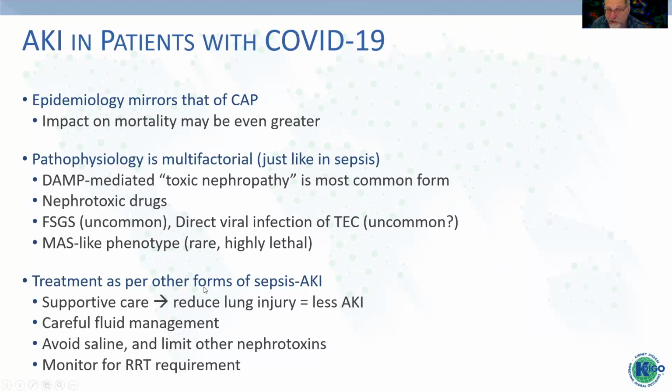Treatment is as per other forms of sepsis-associated AKI: supportive care, reducing lung injury will result in less AKI, careful fluid management, avoiding saline and limiting other nephrotoxic drugs, and monitoring for the need for renal replacement therapy so that it can be delivered when indicated and not delivered in the middle of the night under emergent circumstances.